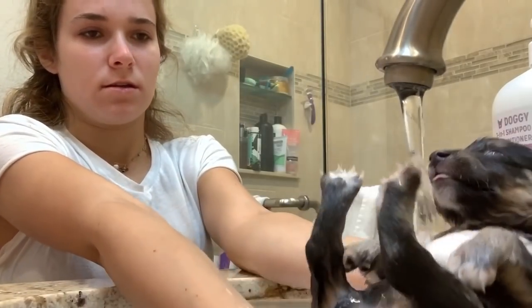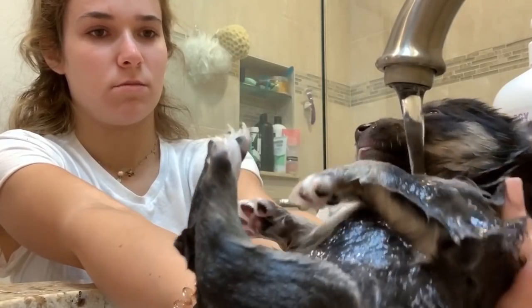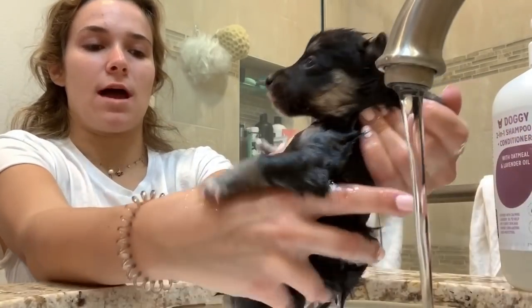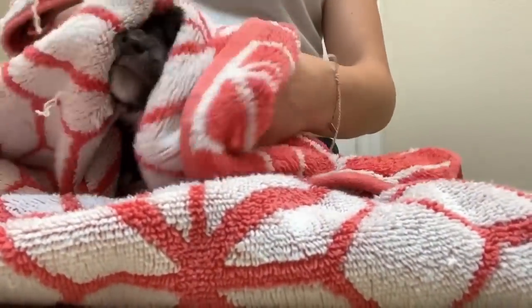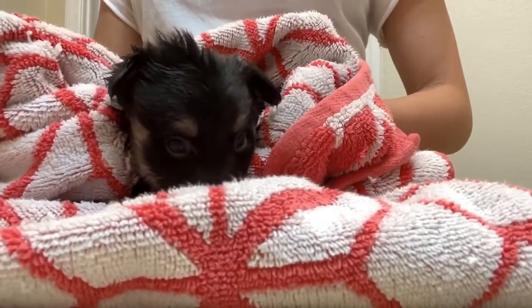Me holding them like this does actually not hurt them. The mom does carry them like this. It just makes them more relaxed, so I'm able to rinse them off. Crazy hair.